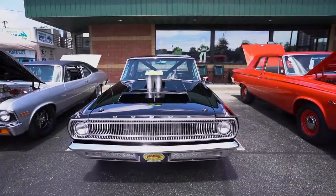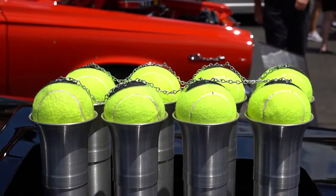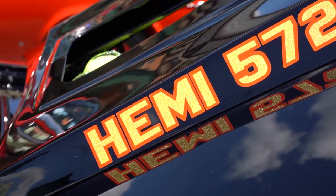Frank, I love the stacks. I love the oversized tennis balls. Where'd you get them? Tractor Supply. Tractor Supply. I'm going to have to go there for sure. The dog chewies. Okay, 572 cubic inch Hemi. Tell me about your car.